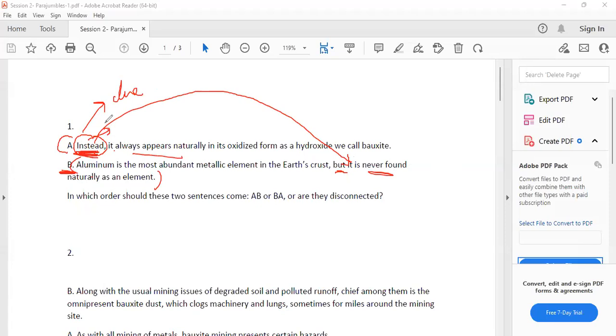Everyone is clear about it. That I picked up "instead", because "instead" shows some sort of replacement, some sort of alternative. This indicates alternative. If this indicates alternative, it means: aluminium is the most abundant metallic element, but it is never found naturally. Instead, the student says, sir, this "never" matches with this "instead", so the answer will be BA.